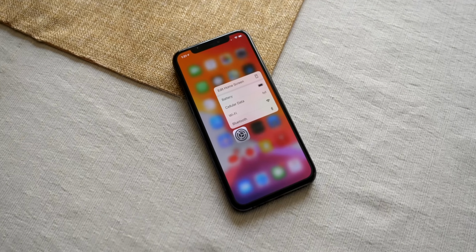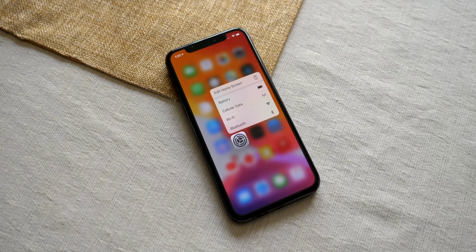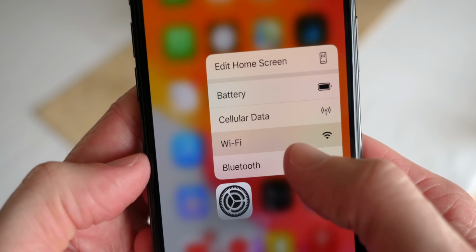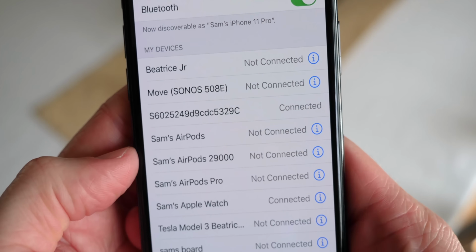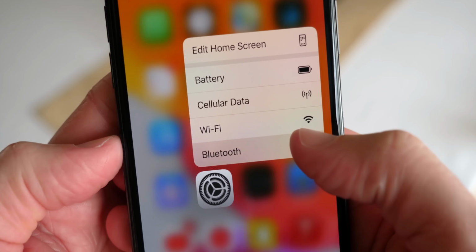The second issue on this list being for Bluetooth. It basically says it addresses a bug within the settings app where if you would choose Bluetooth from the quick actions menu on the home screen, it would fail. This though I'm a bit confused about because this is the only Bluetooth from the quick actions menu I can think of, and I didn't really see anybody mentioning that. However, if you were trying to select it, then you might have better success in iOS 13.4.1. Let me know down below.